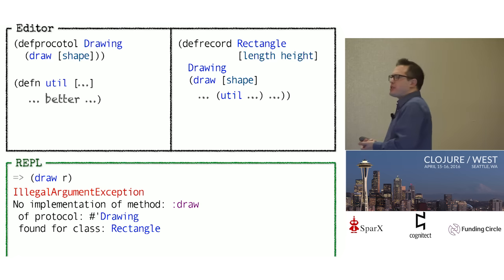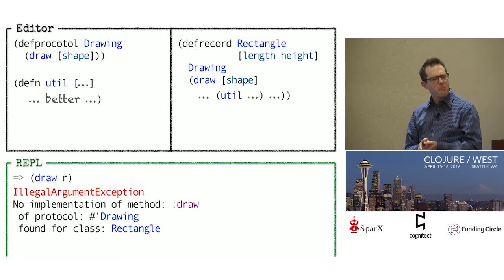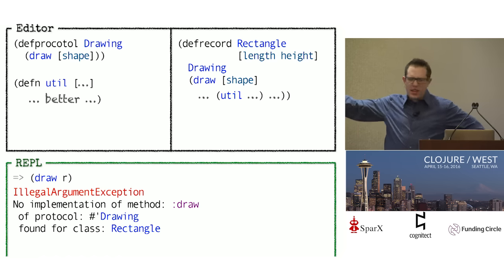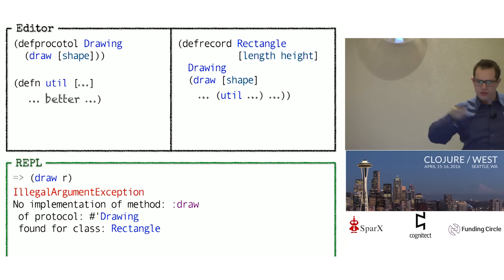Now, personally, I think some of the complaints about Clojure error messages are a bit overblown, but I have to admit that one made me blink for a bit. No implementation of method draw of protocol drawing for class rectangle. But, I mean, there is a definition for the method draw. It's right there. I can see it in the file. It's, you know, rectangle implements drawing, and drawing has draw, and I was like, well, why doesn't it work?